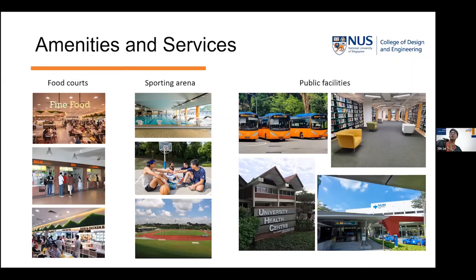In addition to NUH, you can visit the University Health Center when you're feeling uncomfortable. You can read and borrow books in multiple NUS libraries, including the Central Library and Chinese Library. You can also search for online resources from the NUS library portal, and you can find journals and scientific readings there.